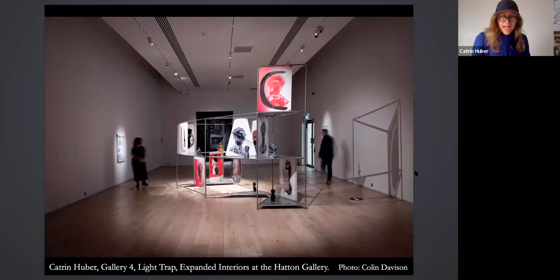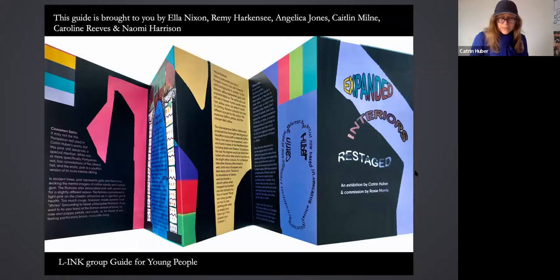I was talking about different voices at the beginning. And I should really talk here about our work with the Link Group, that's Hatton and Laing's Art Galleries Group for Young Adults. The group followed Expended Interiors Restage from the beginning, and they developed and designed their own Young People's Guide to the exhibition, offering a very different approach towards the work, research, and exhibition. It was very popular and a fantastic guide to the exhibition.